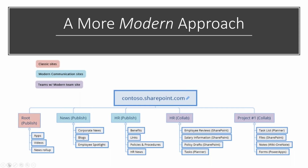So the classic root site collection is the only option that Microsoft provides to us right now. So we kind of have to sort through all of this and say, well, what's going to be the easiest way to use all of these tools to keep everything organized and to make sure that we have our security right for all of them.